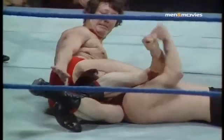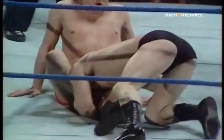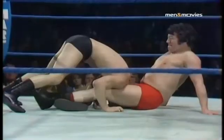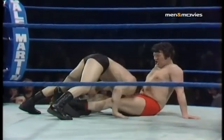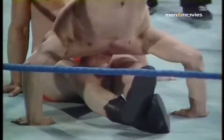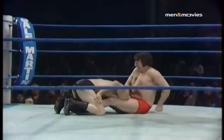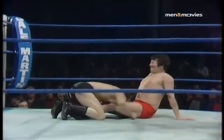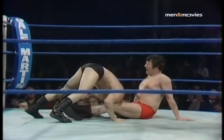Again, the figure 4 head scissors to Kaye. Cortez. And again, the handstand. Yes, it's the years that are worrying him a bit. And Kaye holding on there somehow.